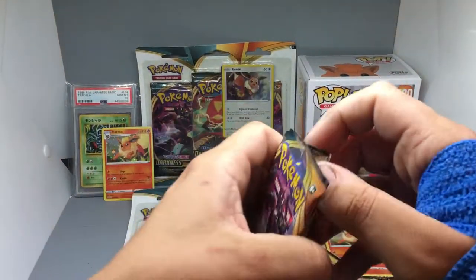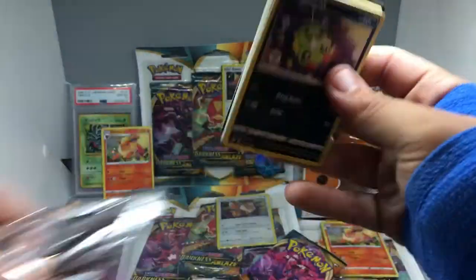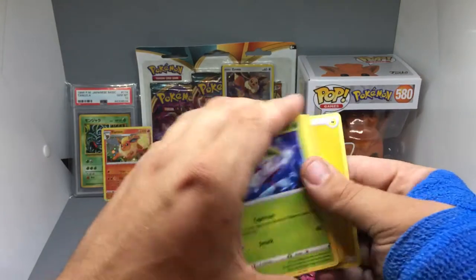And if you saw my first video of Darkness Ablaze, I did very well. I got 3 full arts and a couple Vs. I was very happy with the results. I'm very happy with this new set.